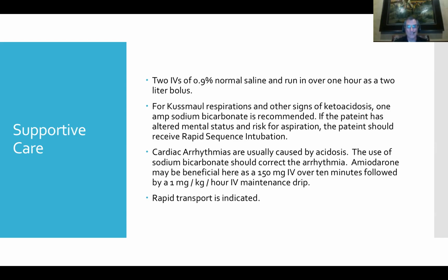All right. Cardiac arrhythmias are caused by acidosis. The use of sodium bicarbonate should correct the arrhythmia. So if you're starting to show arrhythmia with these patients with a confirmed history of ethylene glycol, or at least a pretty darn good history of ethylene glycol, you're seeing cardiac arrhythmia and Kussmaul, I would order the bicarb. That may or may not be part of your protocols, but you've got that other option.